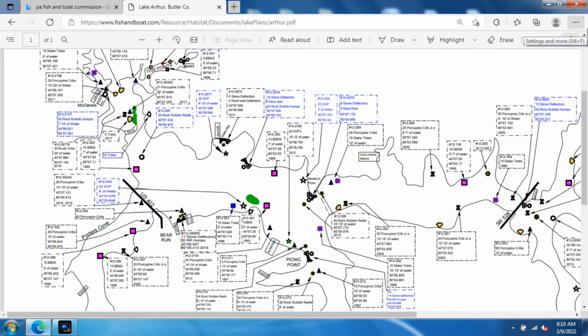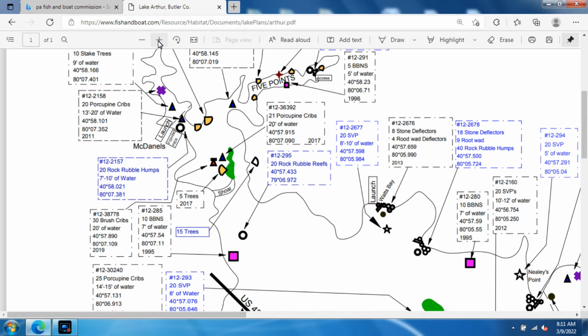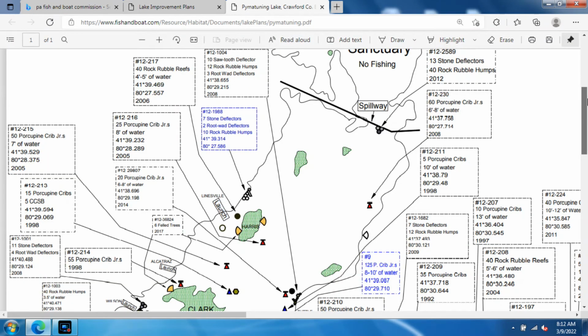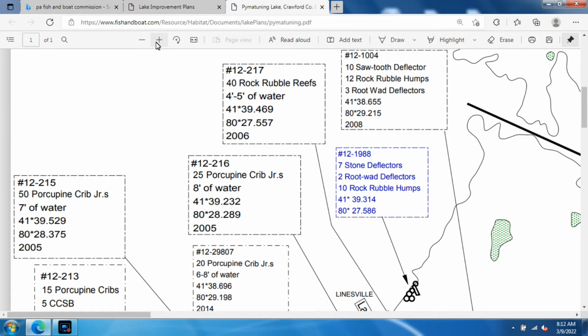This is a lake management tool available to the public. There are places around the lake that the state has placed fish habitat structures. This map tells us the type of structure, how many were placed in that location, the exact longitude and latitude coordinates, the date they were dropped in the water, and at what depth. Let's select another lake. Pymatuming Reservoir is very popular with Pennsylvania and Ohio fishermen and women since it borders both states.